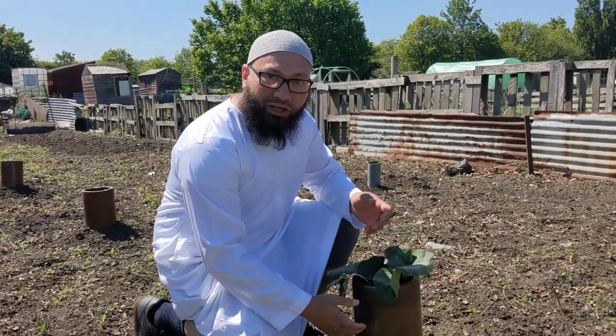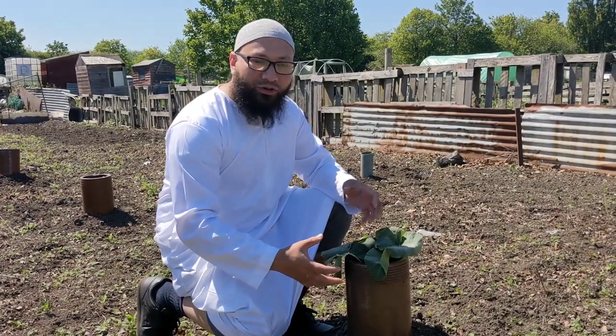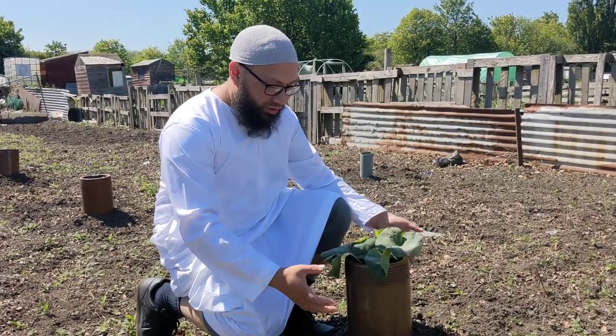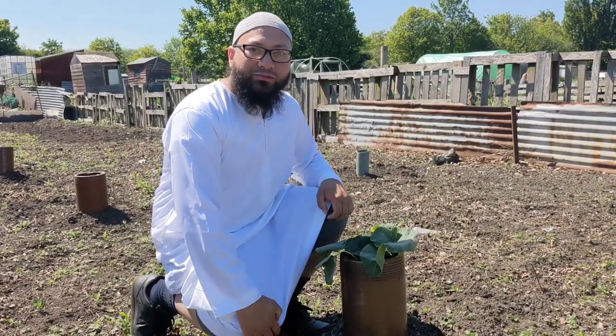Oh wow, that's a really cool trick. So he's using these clear chimney pots to protect it against the cold, and when it starts warming up properly, these chimney pots are going to come off and the pumpkins are going to just roam freely across here.